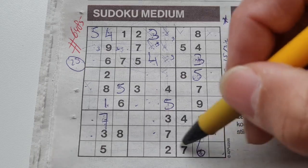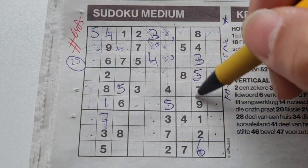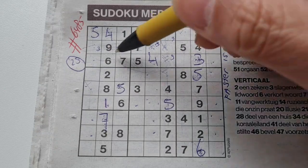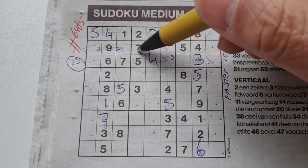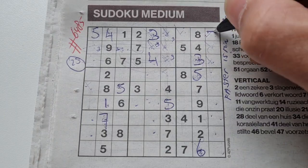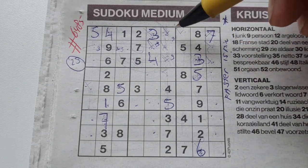How about a 7? Yeah, 7 in this column, 7 in the column next to the last column. No, only 3 places left for the 7: here, here, or there. We see a 7 in the third row, no 7 there. Here, 7 in the second row, no 7 there. So the only place left for the 7 should be there.